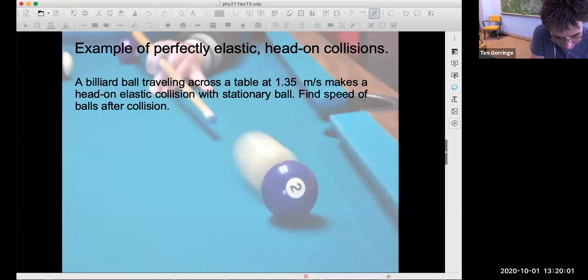Okay, so let's solve a problem then. This one is an example of perfectly elastic head-on collisions. We've got a billiard ball that's initially traveling at 1.35 meters per second. It makes a head-on collision with another identical stationary billiard ball. And we've got to find the speed of the two billiard balls after the collision. Now this one, we're going to have to find two speeds of the two balls after the collision, and we're going to need those two equations to find the two speeds. We're going to end up with a two equations and two unknowns type problem. And that's something that you can do with these perfectly elastic collisions, because you've built two equations out of two conservation laws, the kinetic energy and momentum conservation.